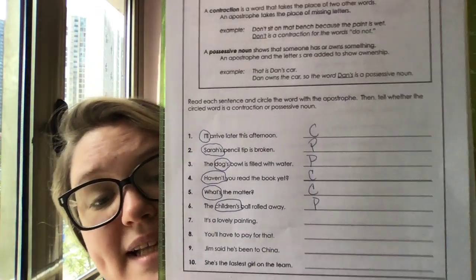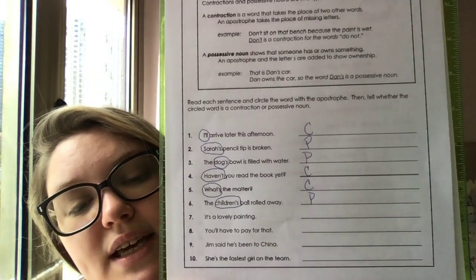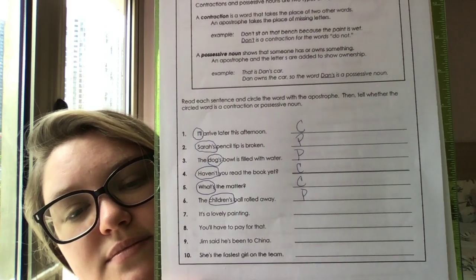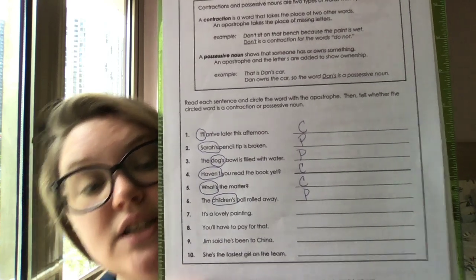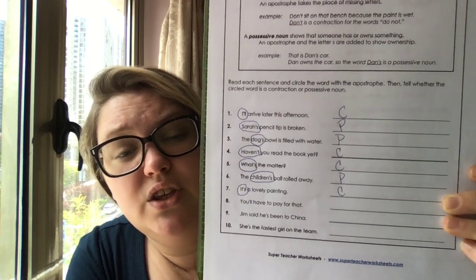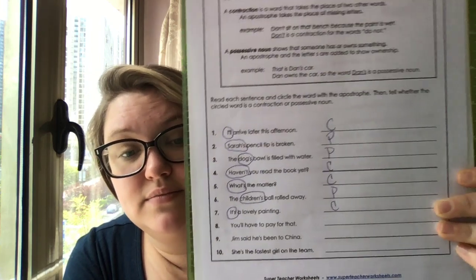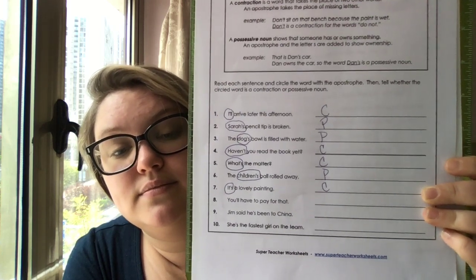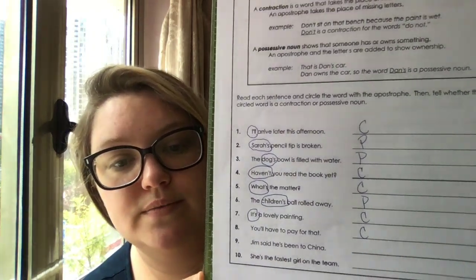Number 7, it's a lovely painting. This has a contraction, C. It is. It's. Number 8, you'll have to pay for that. Is you'll a contraction or a possessive noun? You'll is a contraction because there are missing letters. You will. Okay?